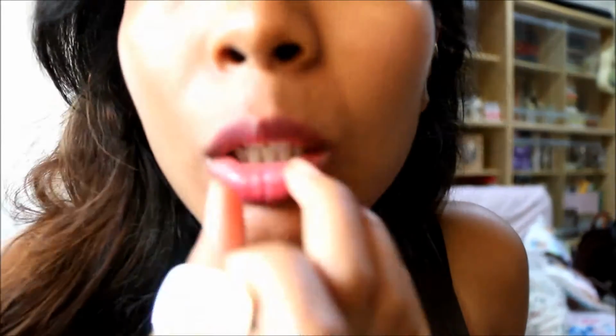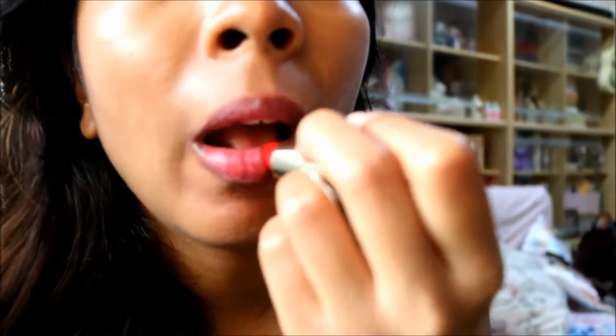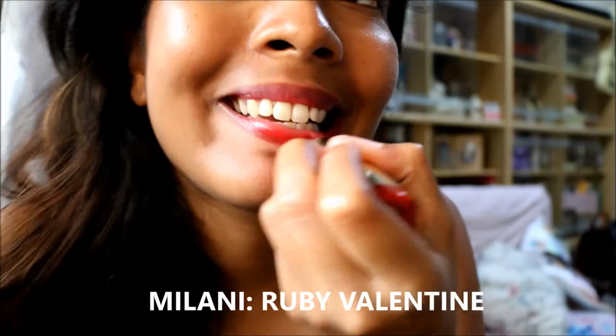Alright, and my last Milani lipstick which I got was a red color. It's called Ruby Valentine. Once again, can't focus on it. So I'm going to write the name down for you guys to see. Okay, now. Ruby Valentine. Your lips get a little bit stained, but I promise you I'm not wearing anything else except whatever was left over from the previous lipsticks.